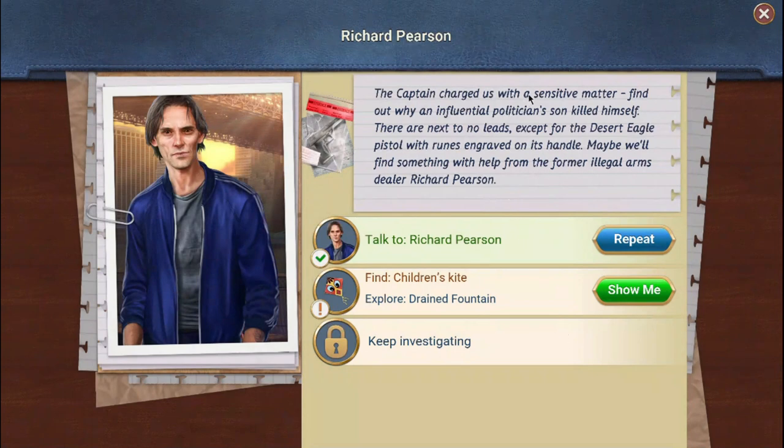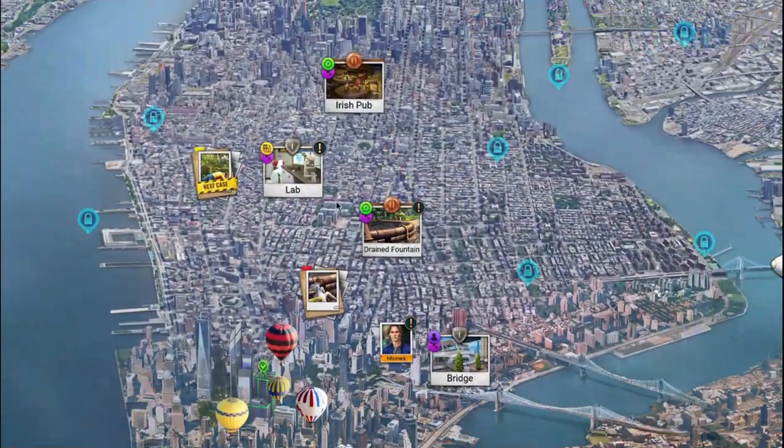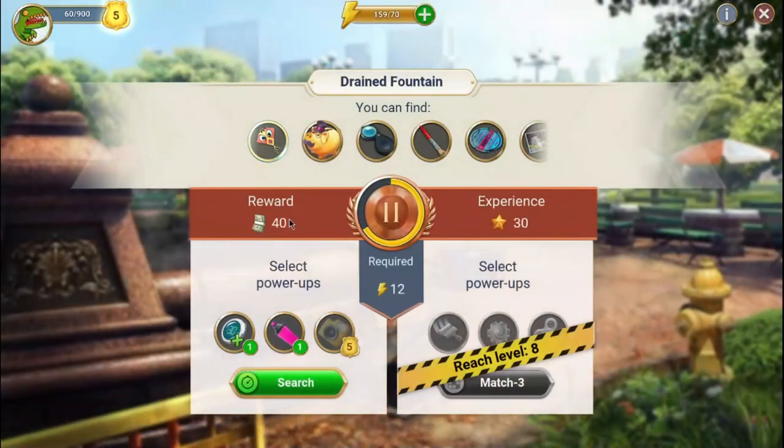Okay, we take charge of the matter. Find out why John killed himself. There are next to no leads except for the Desert Eagle pistol engraved on the handle. Maybe we'll find something then. Okay, back to the drain.